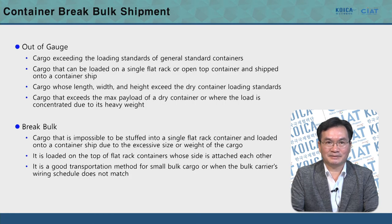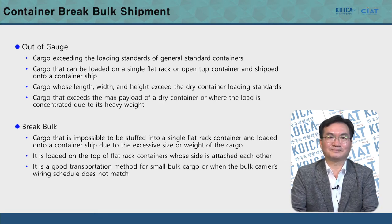This is about out of gauge and break bulk. Out of gauge refers to cargo that exceeds the loading criteria of standard containers. This is cargo that can be loaded on a single flat rack or open top container to be shipped on the container ship, and the length, width, and height of the cargo exceeds the dry container loading standard.